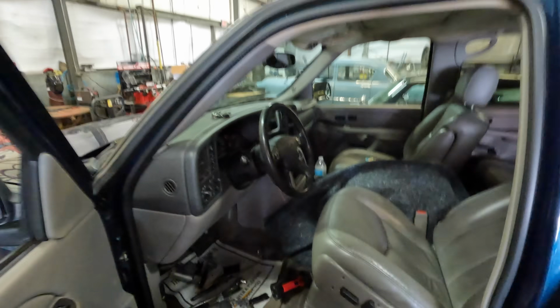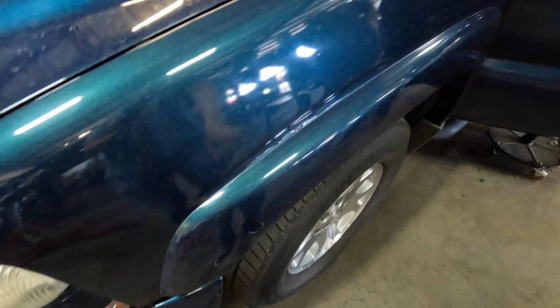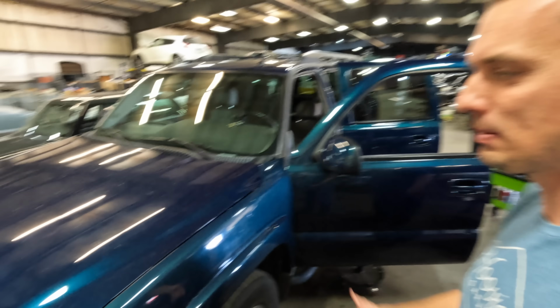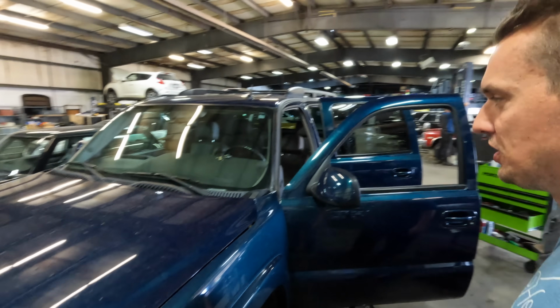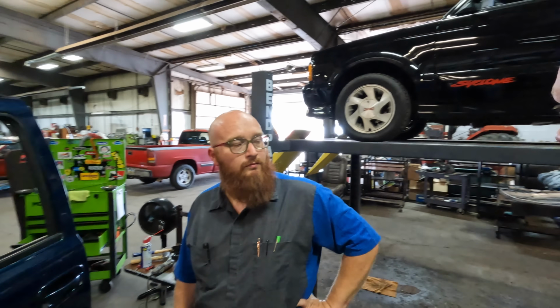Yeah, because it was a loaded-to-the-gills, low-mileage Z71 that I'm getting ready to sell, and it was supposed to not have any paint work done, and it has. It had a lot of paint work that, you can tell, was not the best, but it's still presentable. 65,000 miles Z71, so a little disappointing, but normal used car stuff.